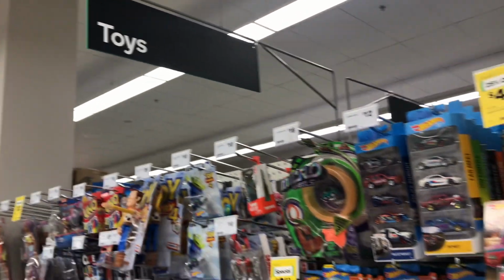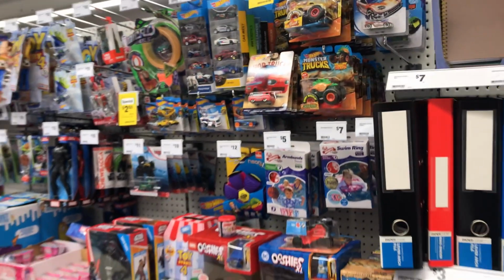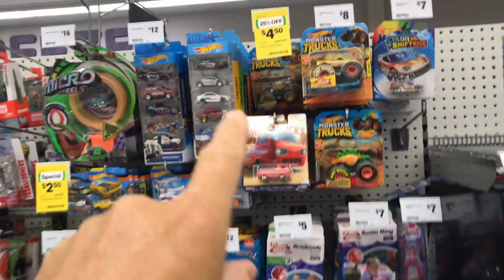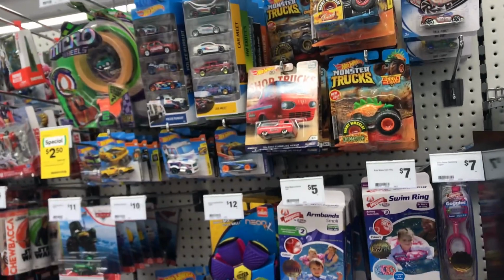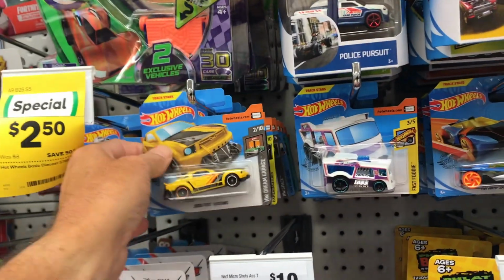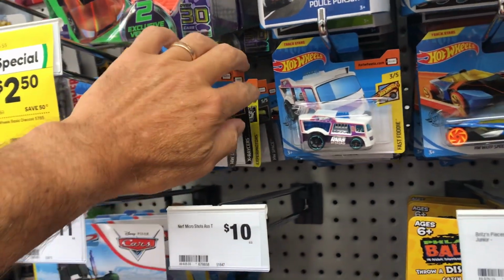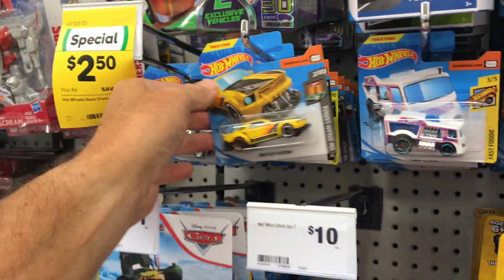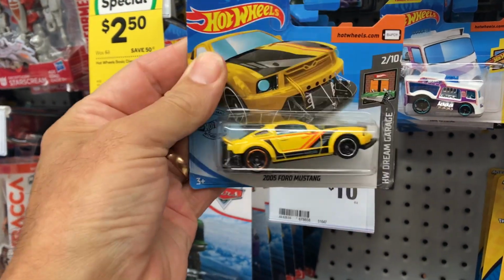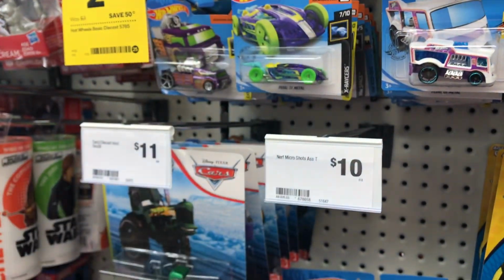Hey guys, I'm in my local Woolworths and this area is really small. As you can see, there's only just a couple of lines of Hot Wheels. However, I've been very successful in finding some really great cars down through here. Let's have a look at this one. I think I might have already got that one. I can't remember. Oh, I just dropped it, sorry.